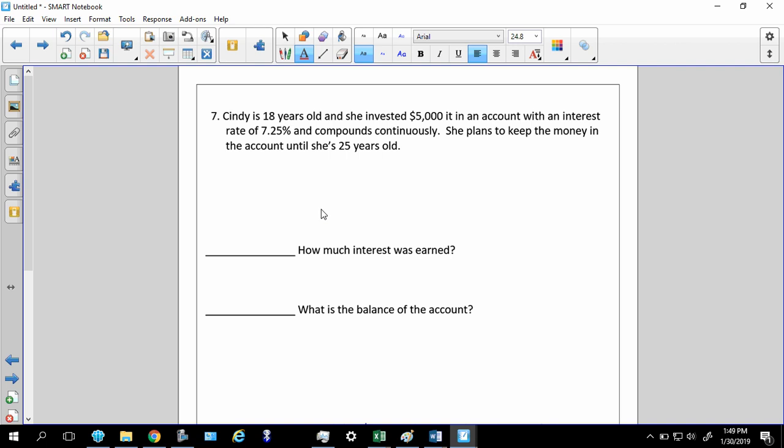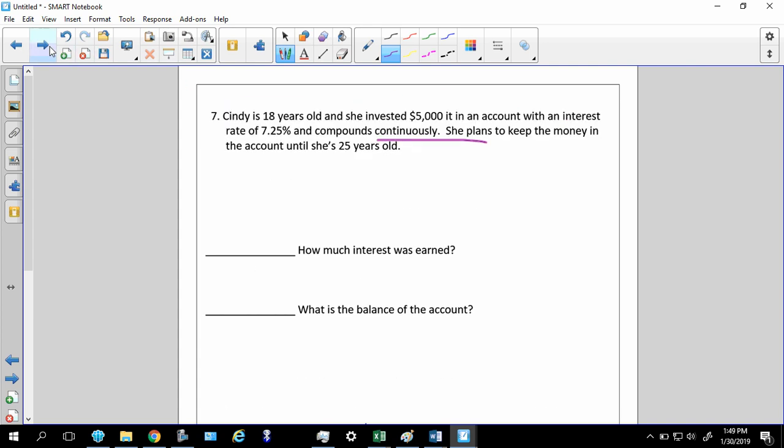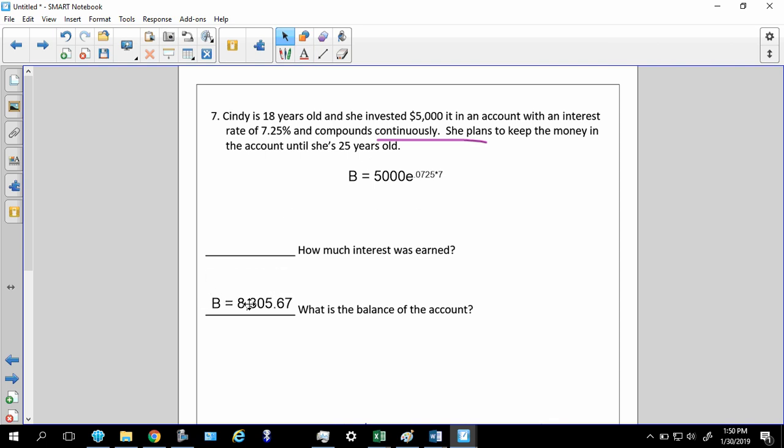All right. Cindy is 18 years old, and she will invest $5,000 in an account with an interest that compounds continuously. Continuously is our PERT formula. So here we go. Again, because I'm going to be as thorough as possible, B, that's what it starts with, 5,000 e raised to the power of 0.0725, times 7. So when I do that, my balance ends up being, and the calculator does everything, $8,305.67.